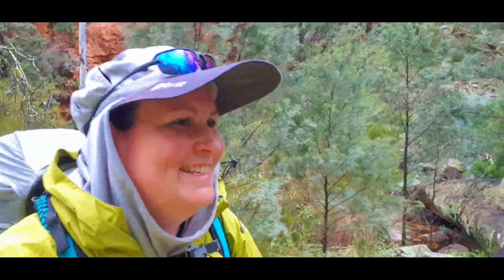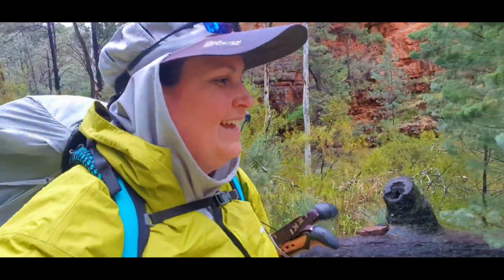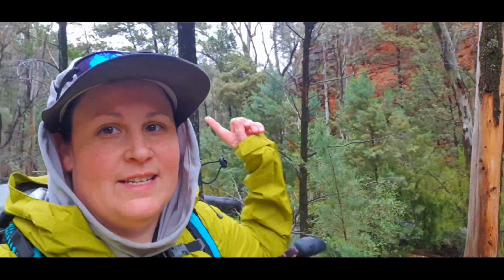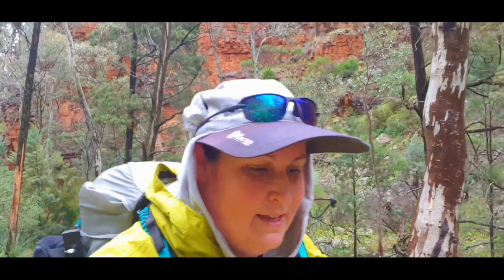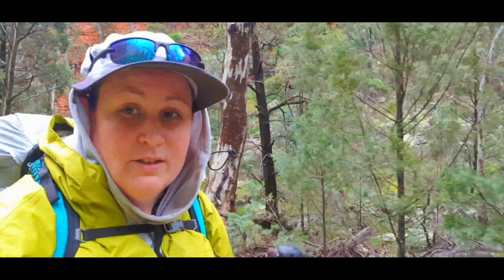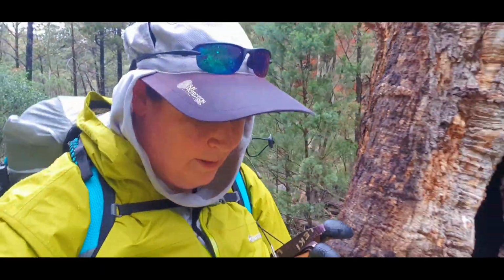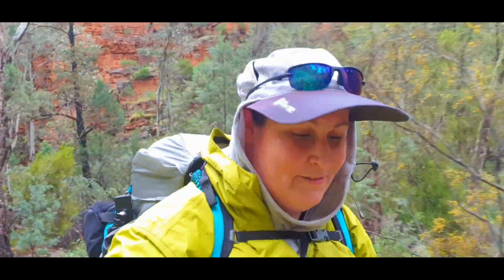It's lovely and quiet in here today. You just hear the trickling of the creek and the birds. So the Flinders Ranges is very famous for its callitris pine groves, which are these big tall straight trees. Back in the day, a lot of the pioneers used the callitris pine for their building, because as you can see they're very straight, but also termites don't eat the wood, which is quite rare for the Australian bush.